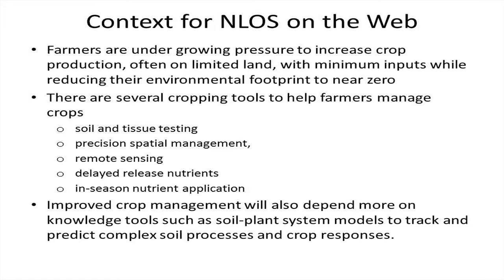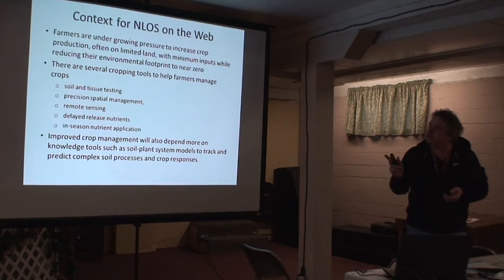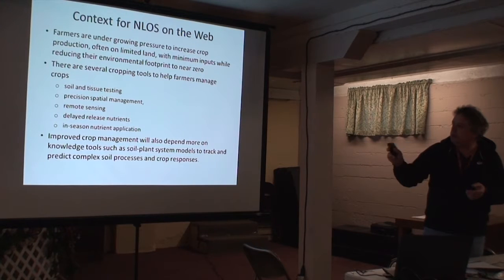So what I described mostly so far is actually on the PC. And you could use that. You need to pay for software to run it. And what we want to do is we want to make it freely available. So we've taken our NLOS model and we put it on the web. And this is what you're getting.